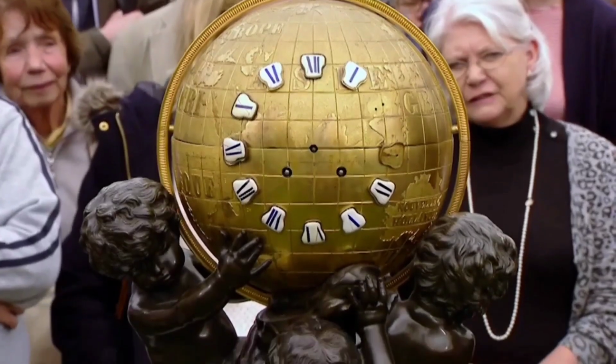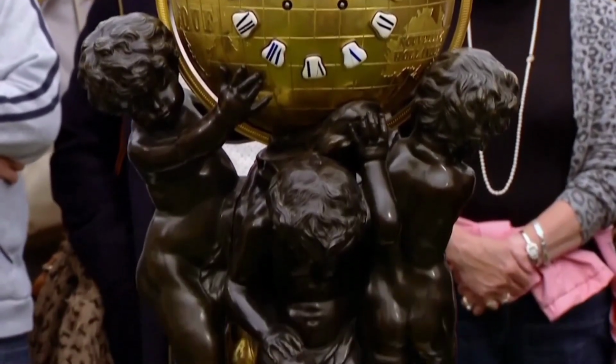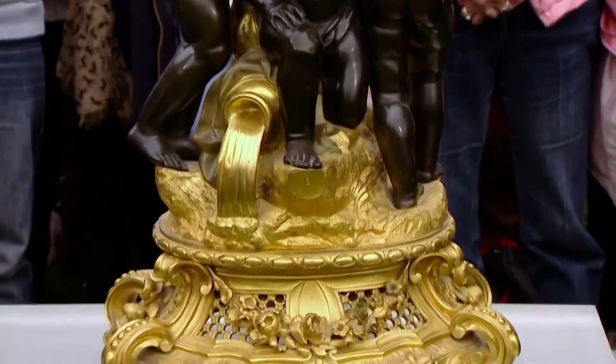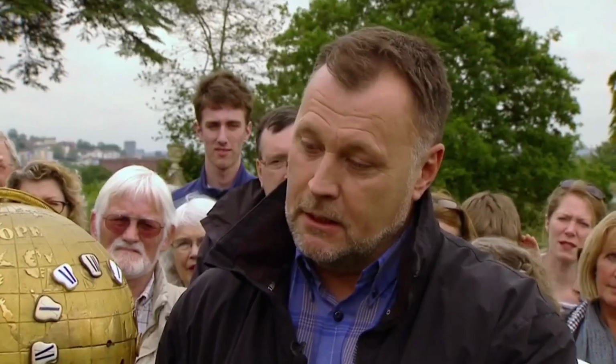It's obviously been rather unloved. How did it come into the family then? It came into the family. My grandfather was owed some money. He had a debt owed, and he took the clock. There is an interesting movement inside the clock which controls its functions.